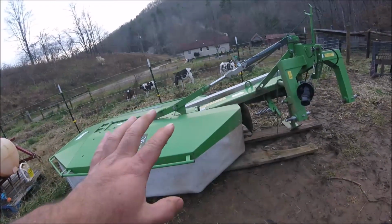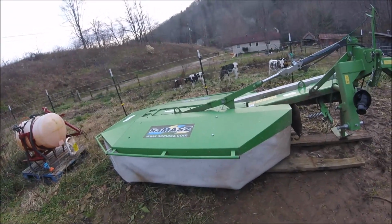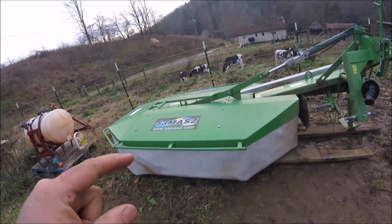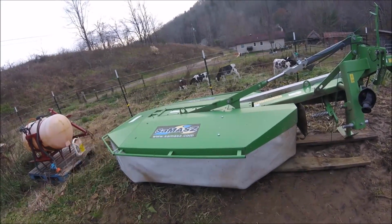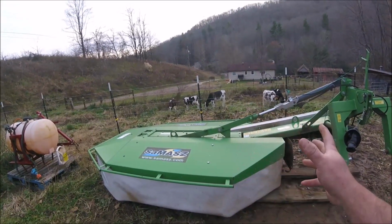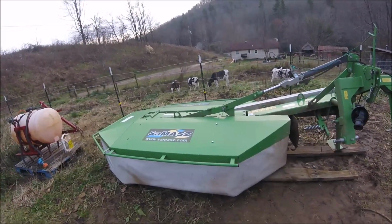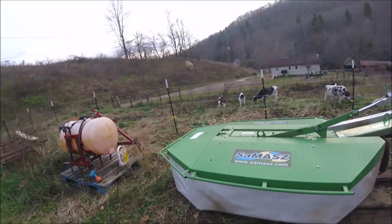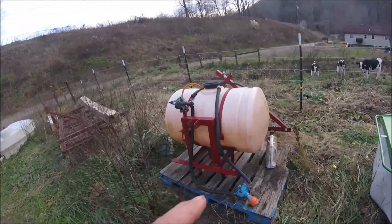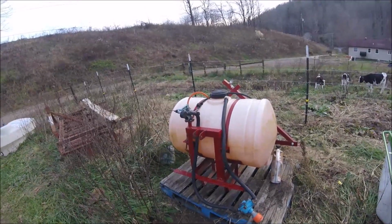The mower machine was new. It makes me nervous buying used mowing machines. It just does. One reason I bought a drum mower versus a disc mower is cost. The drum mower here runs around $4 grand, where a new good quality disc mower was going to be 7, 8, 9, 10. So that was a new purchase. This little boom sprayer that we use for herbicides on corn and pumpkins and stuff was a new purchase. It's relatively cheap.